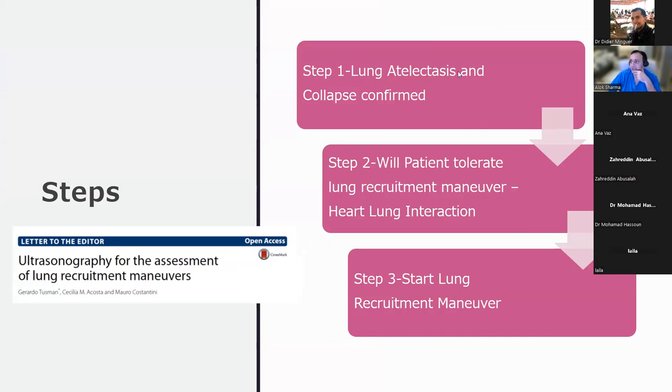And the most important thing is you first confirm your pattern. So is this lung atelectasis or collapse? Or is it pneumonic consolidation with lung atelectasis or collapse? Or is this just a complete whiteout? Now, chronic lung disease with well-recruited lungs can present with a B profile and whiteout. If you're well-recruited in that situation with no focal areas of atelectasis to recruit, and you just keep on increasing the pressure, what will happen is you will cause problems. And in particular, you may impact heart-lung interaction.